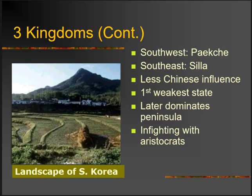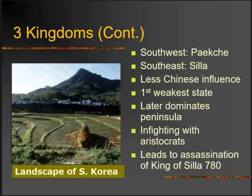Eventually, we'll see that the king of Silla will be assassinated in 780, and Korea goes through a period that we might call a civil war. We look at Korea today and we say, isn't it too bad that Korea is divided, that Korea is not unified. But in fact, you're pretty hard pressed to find a time that the Korean Peninsula was unified under one government. There has been division there for much of their history.